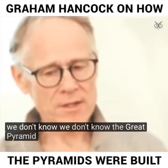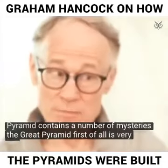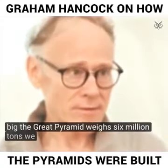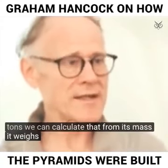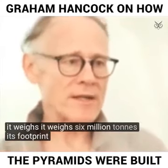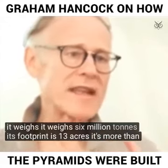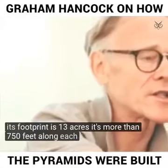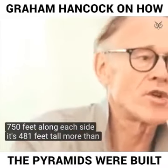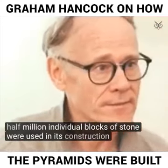The Great Pyramid contains a number of mysteries. The Great Pyramid, first of all, is very big. The Great Pyramid weighs 6 million tons. We can calculate that from its mass. It weighs 6 million tons. Its footprint is 13 acres. It's more than 750 feet along each side. It's 481 feet tall. More than 2.5 million individual blocks of stone were used in its construction.